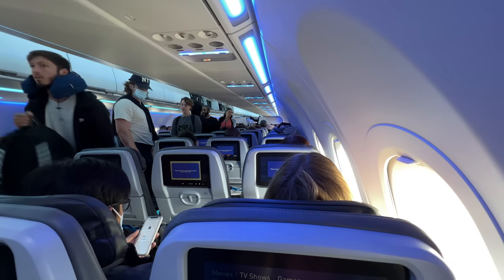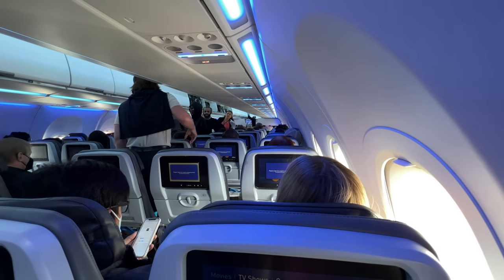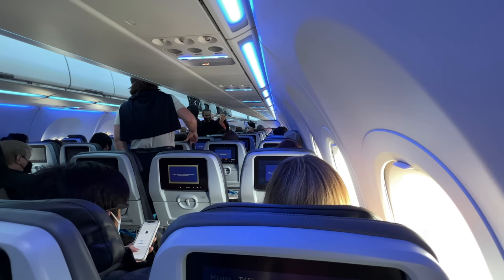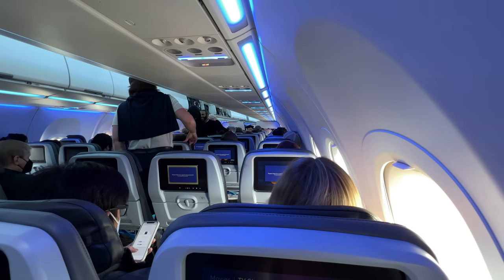Once we're wheels up, 7 hours and 36 minutes landing in Kennedy. Should be a nice day. We are expecting a few bumps about three-quarters of the way through the flight. We'll give you plenty of warning before we put the seatbelt sign on. Again, welcome on board.